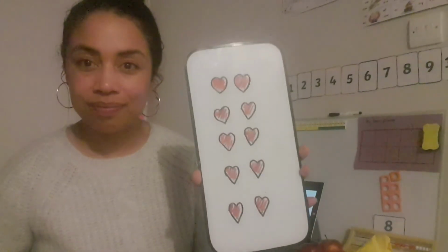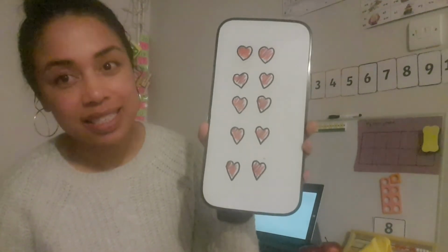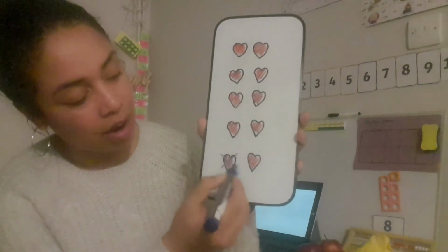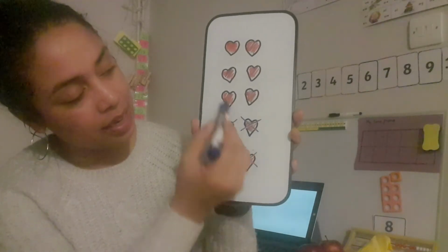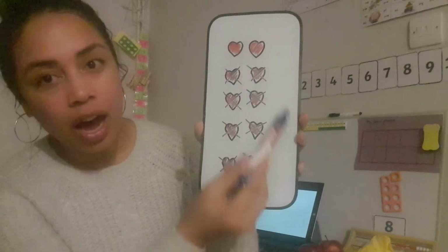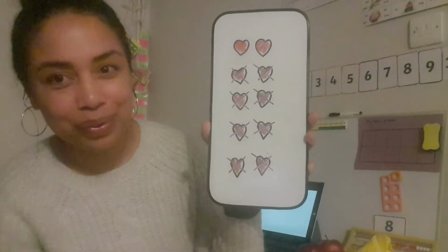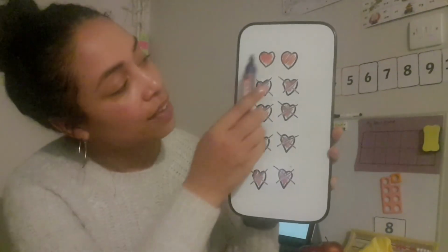Shall we check and see if we're right with our drawing? Here is my 10. We are going to count back from 10 and see if it leaves us with 2. 10, 9, 8, 7, 6, 5, 4, 3, 2. I have crossed off 8 and I am left with 1, 2. So that's right. 10 take away 8 leaves us with 2.